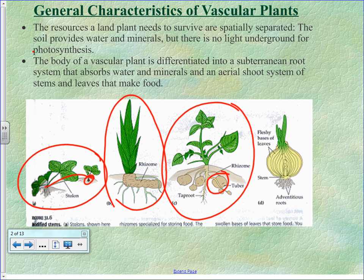Yes, ginger is like a rhizome, yeah. It's kind of a tuber and a rhizome. No, it can put out many. If you have a mature strawberry plant, it'll put out a lot. No, carrots are more of a tuber. They're kind of starchier.